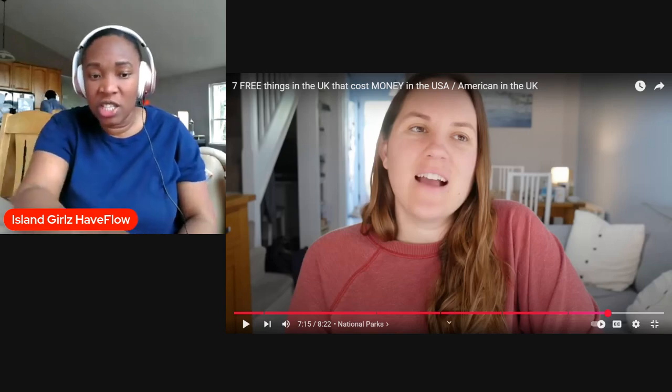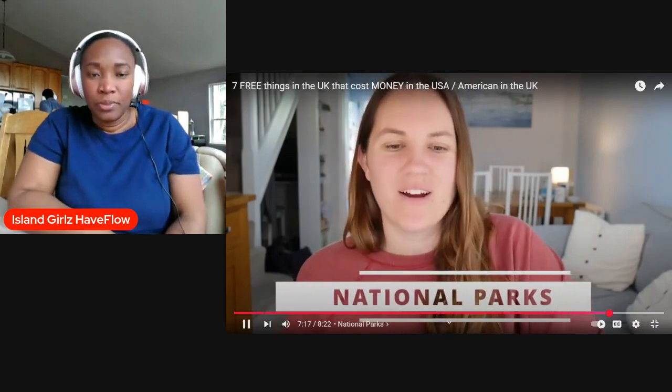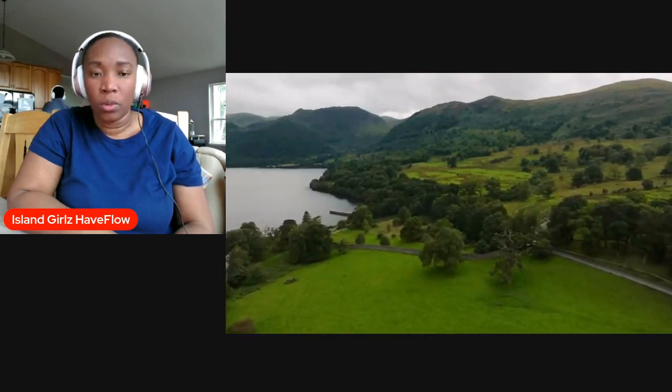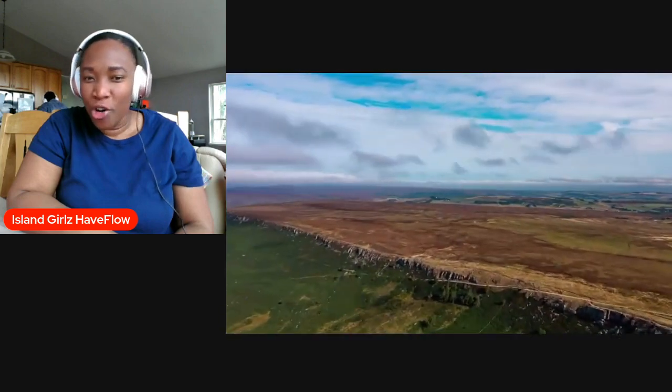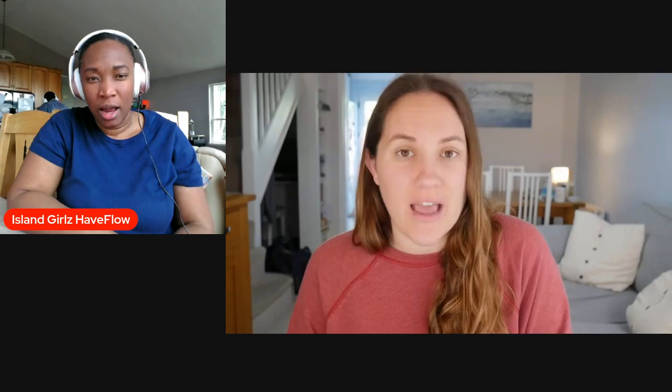Here's another one. This is gonna about national parks. Access to nature and national parks. The UK's 15 national parks, including the Lake District and Snowdonia, are open to the public free of charge. There may be parking or facility fees, but there's no general admission charge. You can just go in and enjoy the national park. This policy underscores the idea that nature should be freely accessible to everyone.